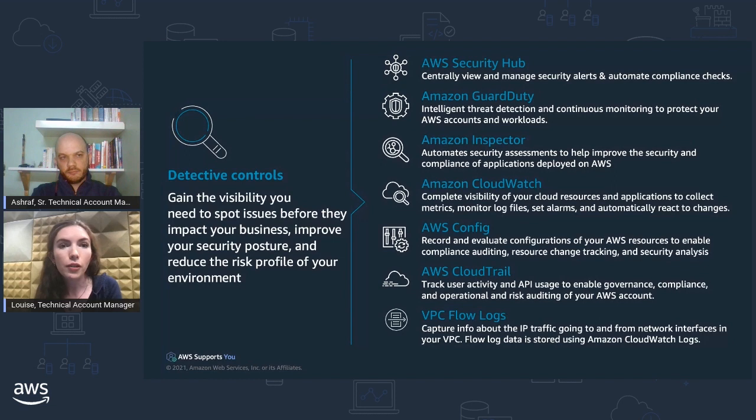And you can set up Config rules to notify you of any changes through email or paging again, or text messaging. And you can also set up auto remediation. So this will automatically respond to any changes with whatever code that you've set up. So for this reason, Config would not only go under the detective pillar, but also the incident response pillar and the compliance pillar as well.